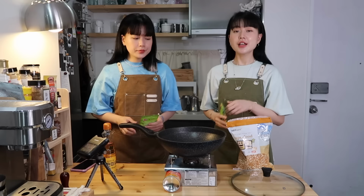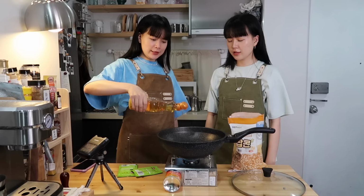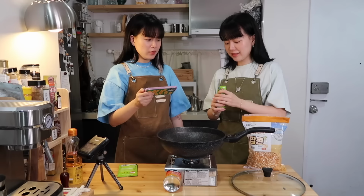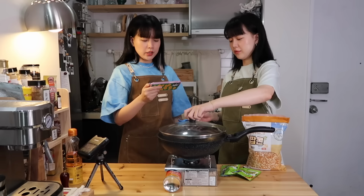So for the ingredients, you'll need corn, Skittles, and oil. That's pretty much it. Handle here. Wait, what's wrong with this? Oh, there you go. Okay. Is that enough? How much corn are we supposed to cook? Okay, that'll do. Here we go. Skittles. Mix, mix, mix. I just hope the color comes out pretty, not black and dirty.